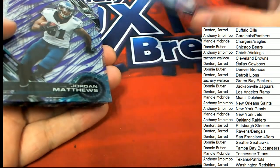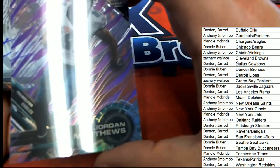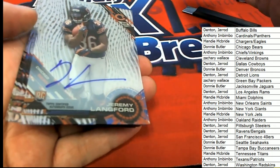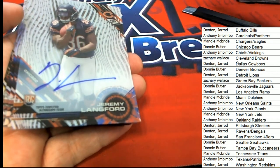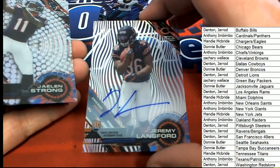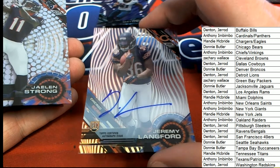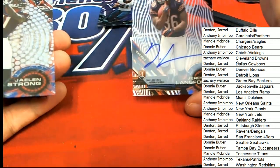Nice Jordan Matthews here for the Eagles owner. That's a parallel. And our autograph's already here. Oh my, it's Jeremy Langford. For the Chicago Bears owner, picking up a Jeremy Langford rookie auto. Boom. Chicago Bears running back. Very nice.